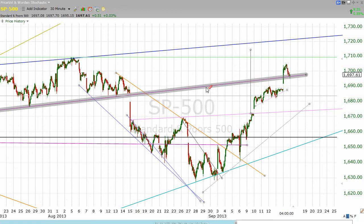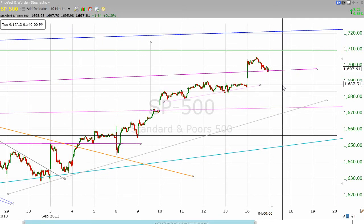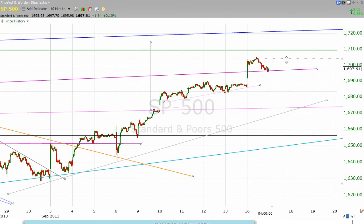Now, we did have weakness from about midday on, but when you look at the kind of move that we made here, gapping up from 1688 to over 1700, about 1703, that's a 15-point gap up, and then we had the little rally. I don't think it's unusual to see some of that get given back. So I'm not that particularly worried about it.